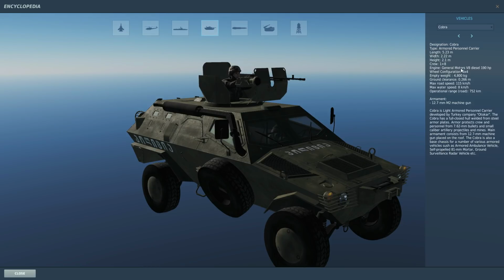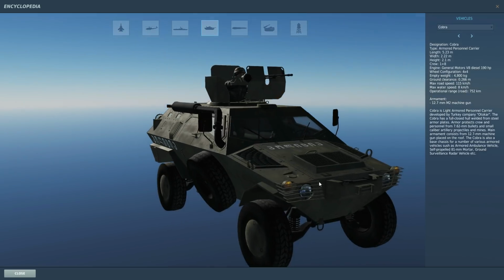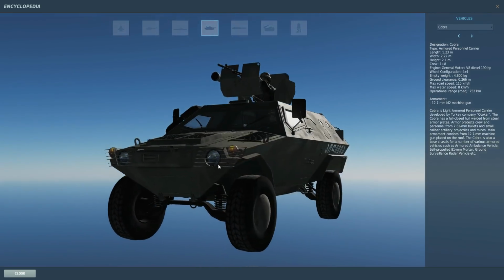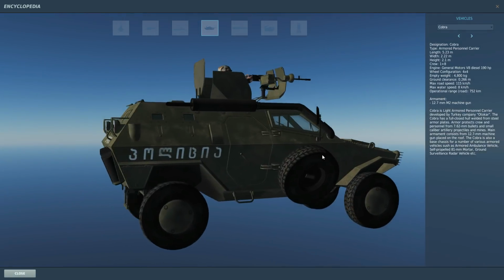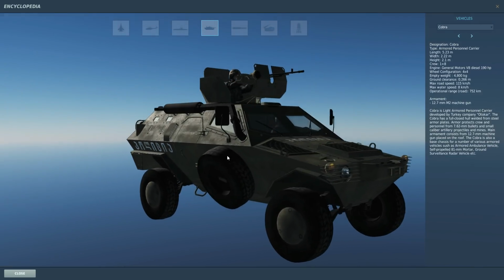It is a General Motors V8 diesel at 190 horsepower. God, my Clio's more powerful than that. Well, nearly. 4x4 configuration. Empty weight is just under 5 tons, so hugely lighter now. It's several times lighter than the AAV7. Ground clearance is very low at 266 centimeters. Aha, now we're cooking on gas. Road speed 115 kilometers, like 70 miles an hour or something. So that's pretty awesome. That's really going to get places quick.